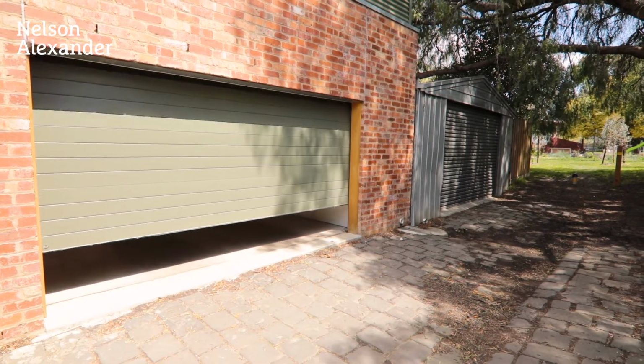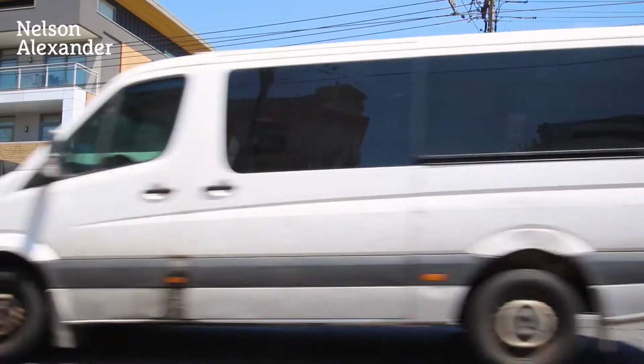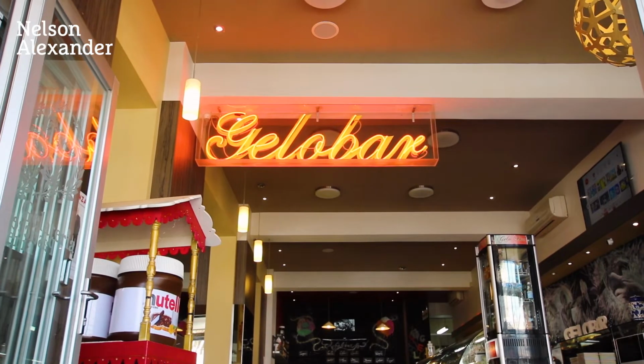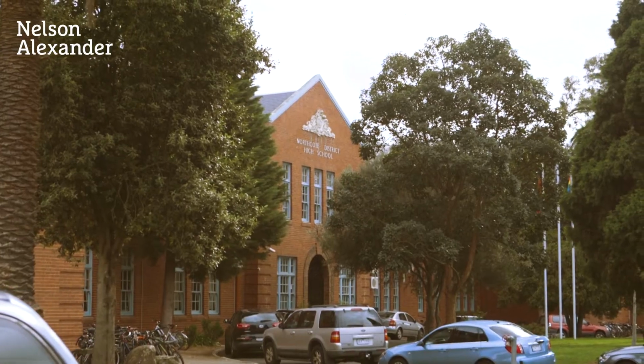Positioned to perfection, only metres from the open spaces of Fleming Park, it's also walking distance to Lygon Street, Nicholson Street trams, cool cafes and renowned restaurants, the Merri Creek trails, CERES, Brunswick East Primary School, as well as being within the prime Northcote High School zone.